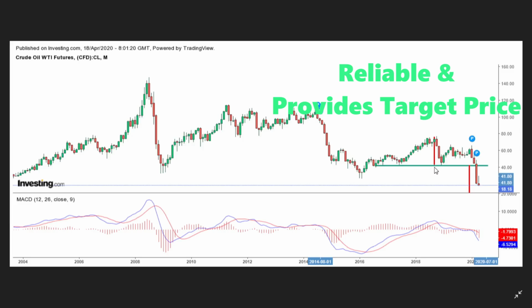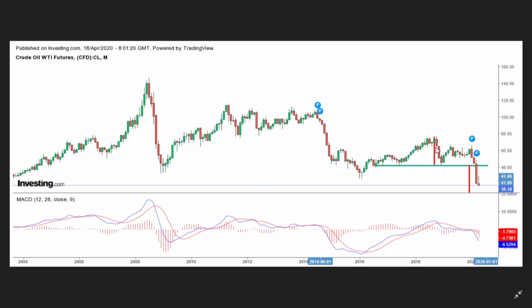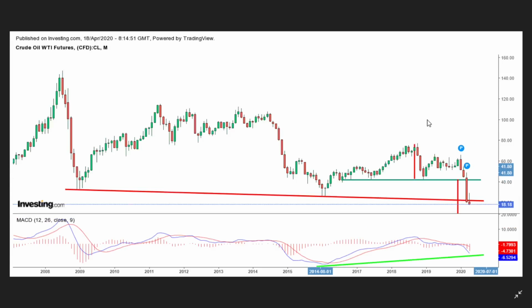So based on this highest peak here, if we were to extrapolate this back to the neckline, here we can get a price target. The target is actually quite low, around $10, and this is something I published a month ago. At the time it didn't look like it was possible, but you can see here the price has dropped quite drastically. So what else is in store for crude oil?